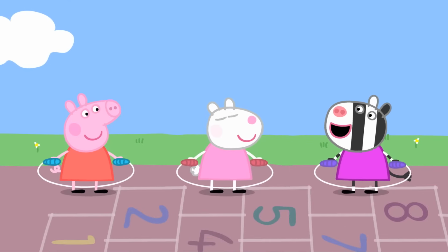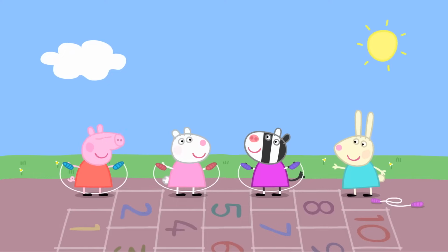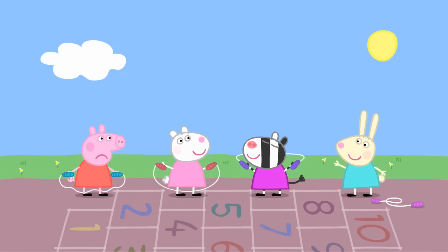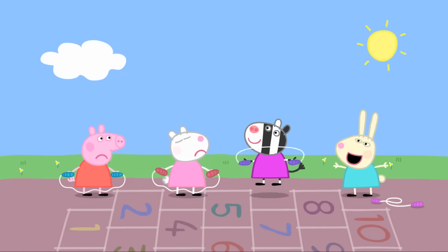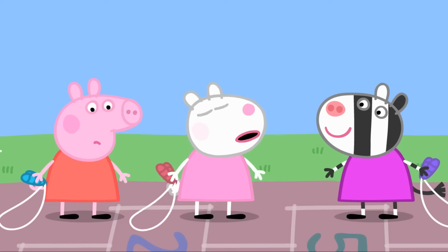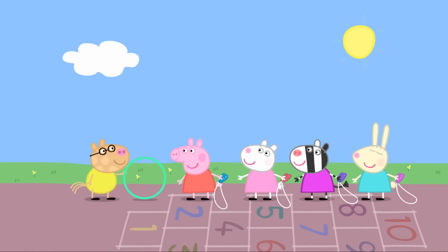I know. Let's see who can skip the most without stopping. I'll count. 1, 2, 3, 4, 5, 6, 7, 8, 9, 10. Zoe wins. Hooray! Hooray! Hooray! Pedro, do you want to do some skipping?